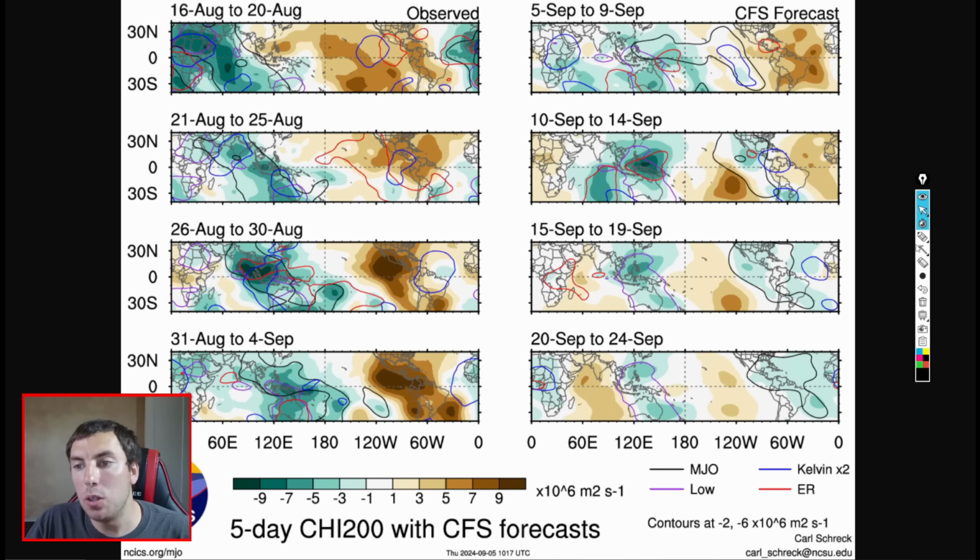This is right now, from the 5th through the 9th of September. Look at all this green motion over here, which is upward motion over the Western Pacific, where we have that Typhoon Yagi going on. That thing is nasty.